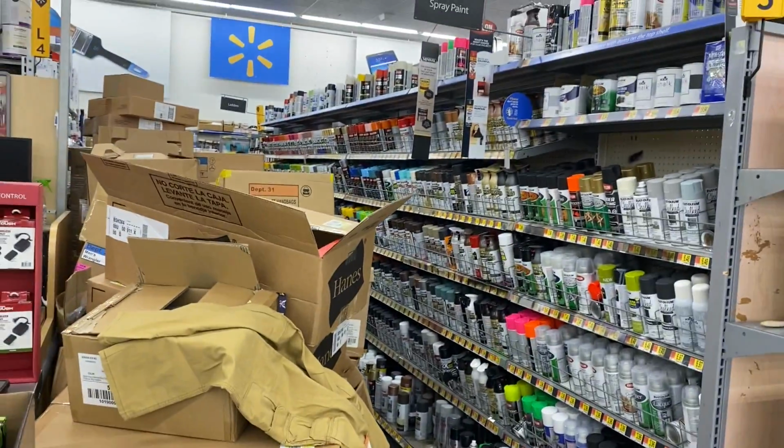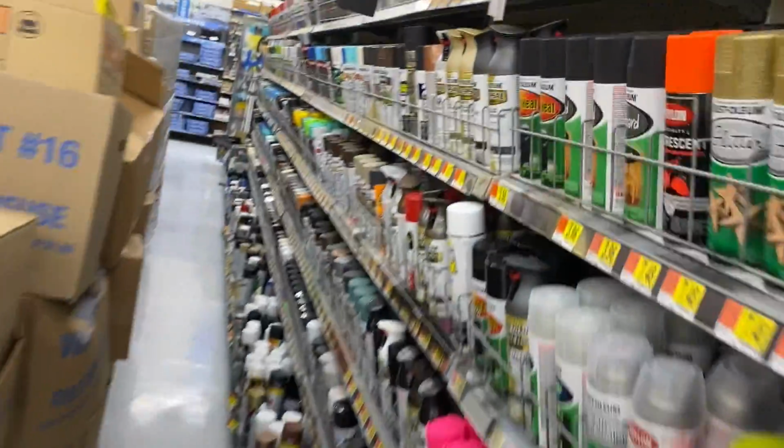All right, so I actually need some spray paint, so we're gonna buy some spray paint. Let's go look. Oh, that's helpful. All these boxes in front of where I have to go.